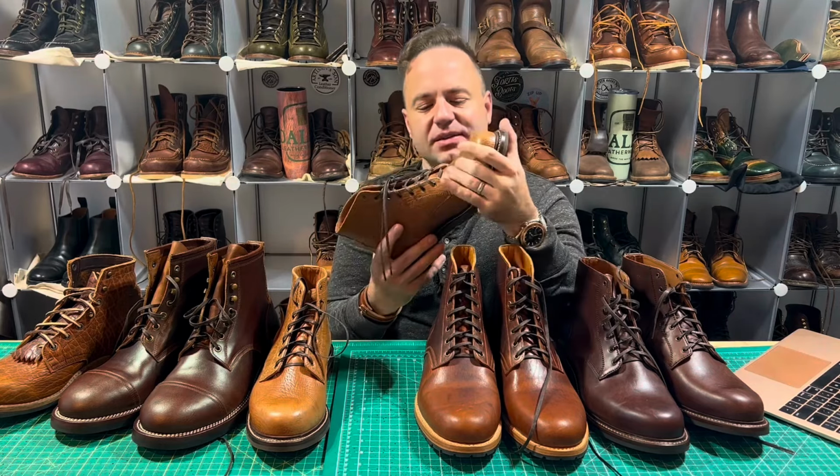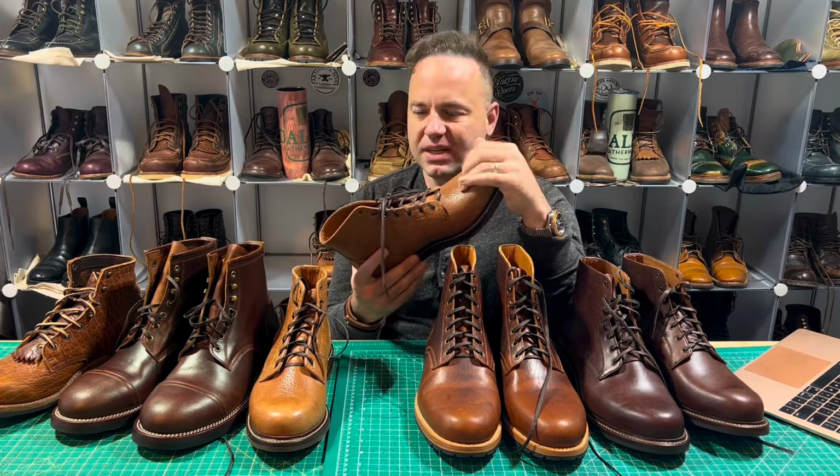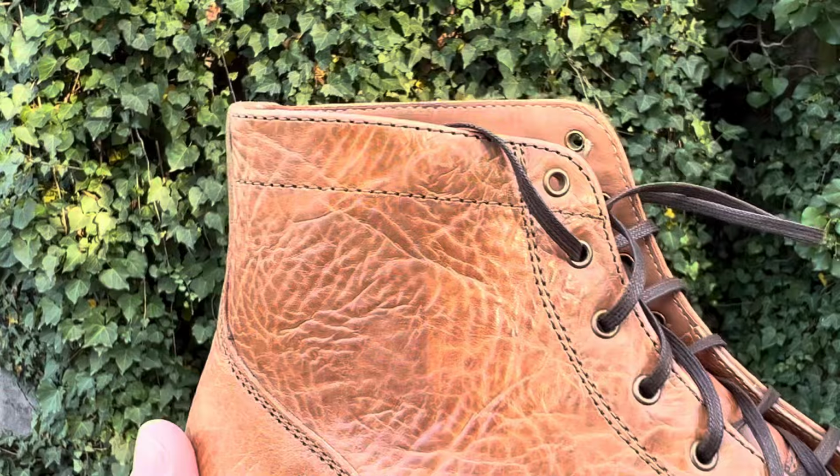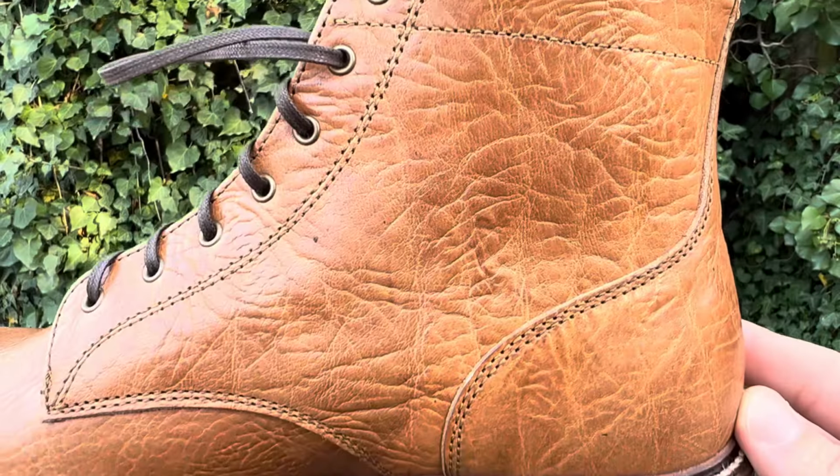Yeah, feeling this leather, I could tell that if they hadn't shrunken it down, it would have been more akin to a handbag type of leather. But because they shrunk it down, they were able to create a very hardy, robust upper for a boot.